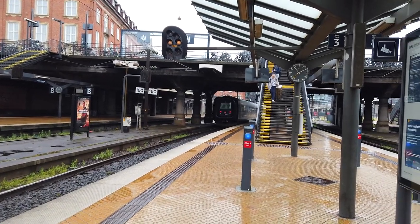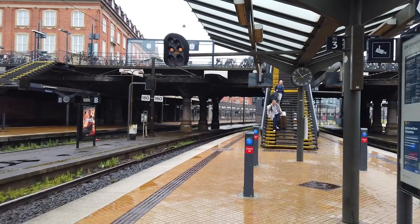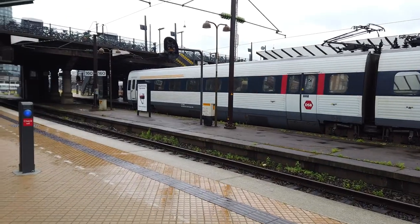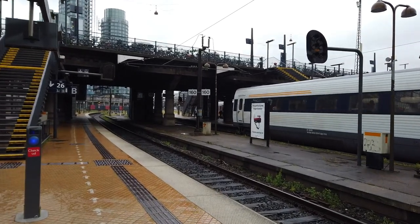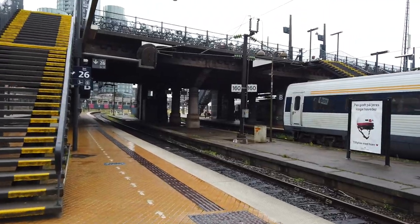Spotting out, is this service? I'm not entirely sure what it's going to because all the destinations got confused. That must be the 1348 service bound for Kyrgyz, which is now late. Do I see some Deutsche Bahn stock behind this? I think I do see some Deutsche Bahn stock. Should we go and have a look?